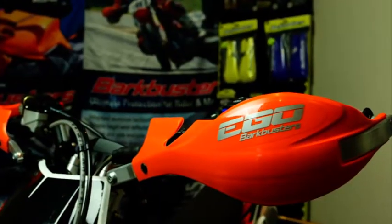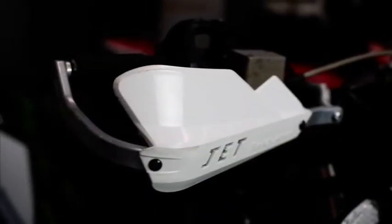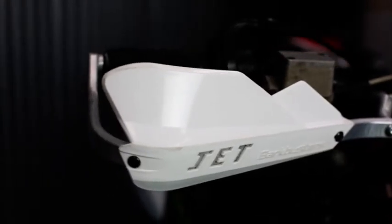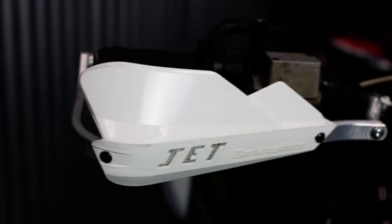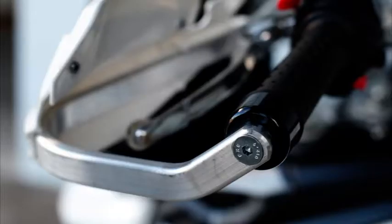Barkbusters has the best reputation in the market for building the best off-road handguards. The Ego is probably the best known. It's for enduro, trail and mini, and it's the right shape, the right size for that off-road carving. Then there's the Jet. These were built to compete with overseas made, cheap, poor quality guards. These are Australian made, still got the aluminium backbone, and a good quality plastic guard as well for dual sport, trail and enduro machines. The VPS can be used for motocross, enduro, supermoto, ATV, adventure touring. They're the most versatile guard on the market.